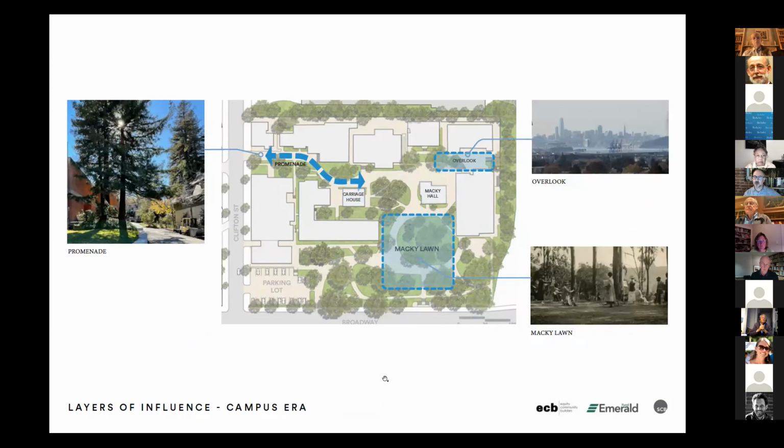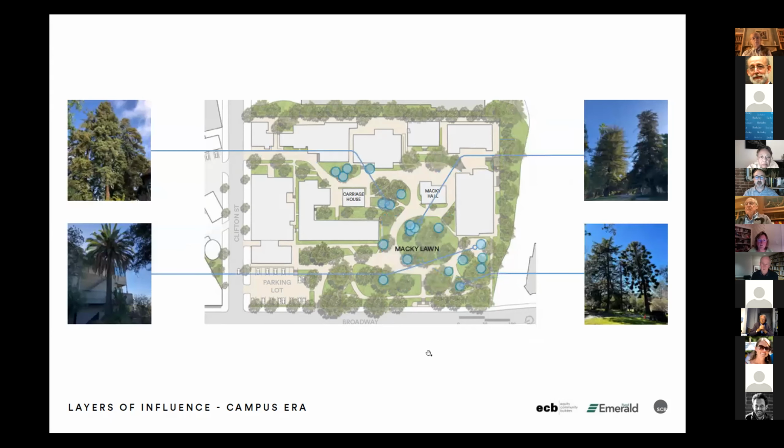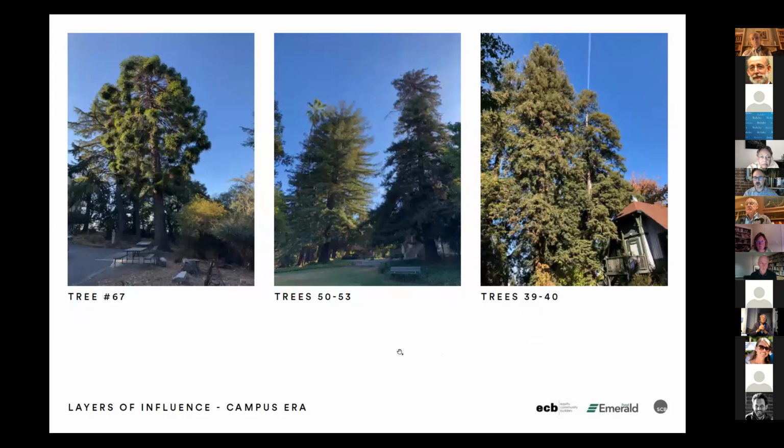Moving to the campus era, a lot of that is defined by where they put the buildings, because they kept adding a building over the decades. And what we're left with is a meandering, sinuous path experience. There's also an overlook that's got views of both bridges, both downtowns, and a purposeful use of Mackey lawn. And you've got the landscape. Almost all the landscape, other than the eucalyptus trees, is from the campus era. And there are some really wonderful and large specimens that lend a lot of character to the site.